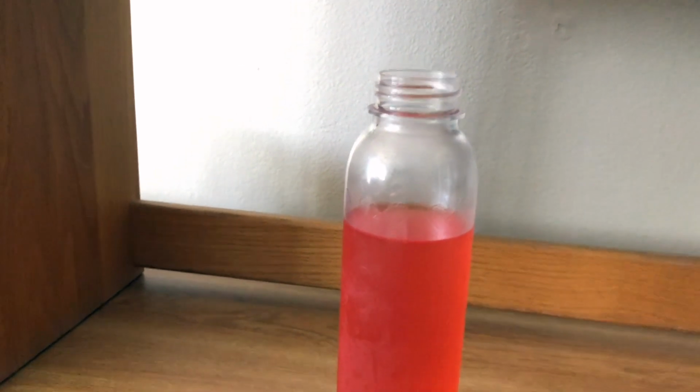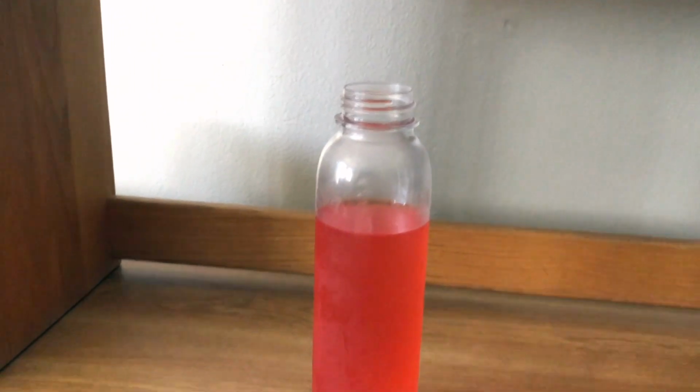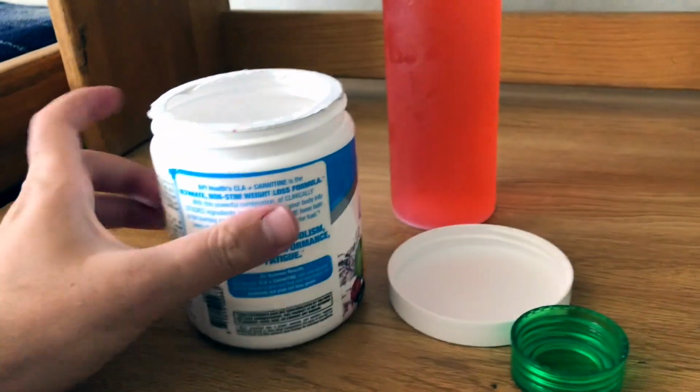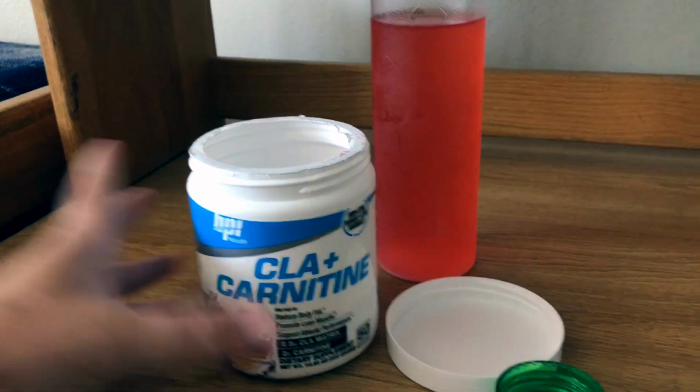And just the habit of drinking this in the morning and in the evening keeps you reminded of your goal of working out. So overall, I highly recommend this product, and it's been working out for me so far.